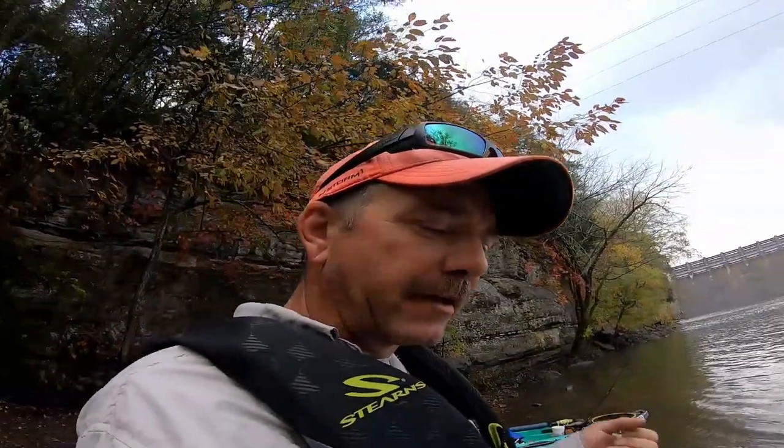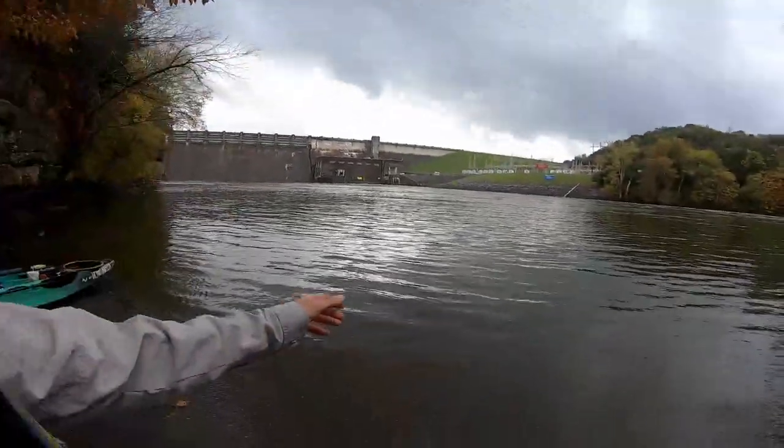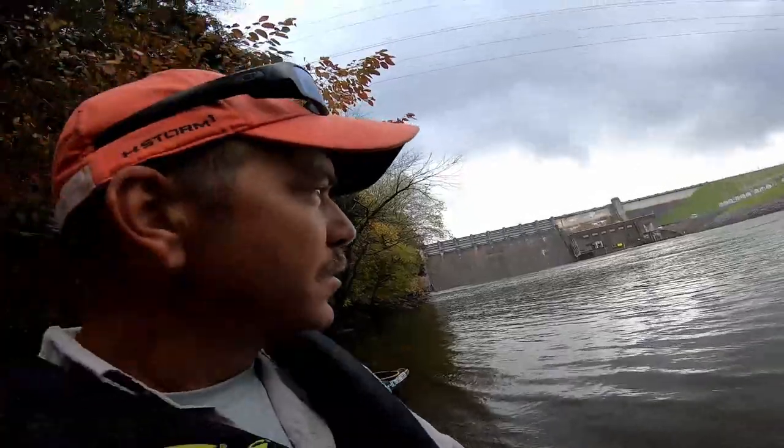I got some live bait, I got some worms, I got some shiners. I even bought some bluegill at Big Charlie's bait shop to use. We're gonna see if we can get something to bite out here. Sometimes it's tough when it's like this, but we're gonna see if we can't make it a better day.